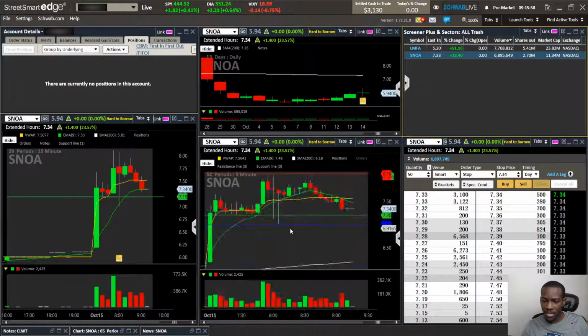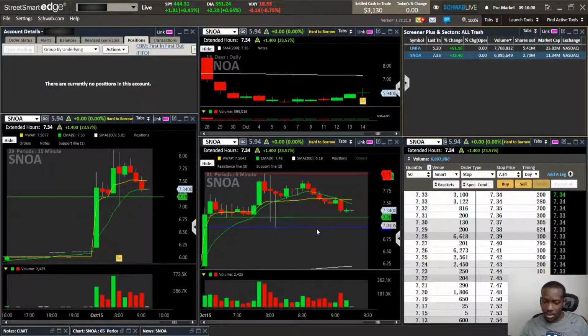So I'm definitely going to be watching SNOA out of the open. It's got a bottom here at the $7. I would like to see it start holding, come down in this range and start holding, but we will see.